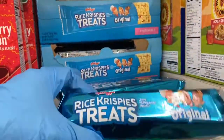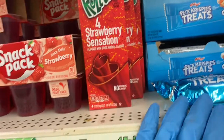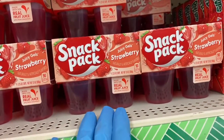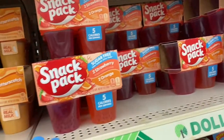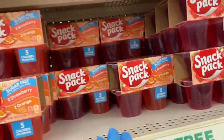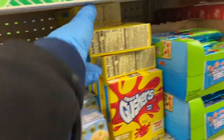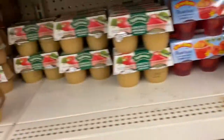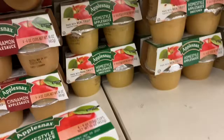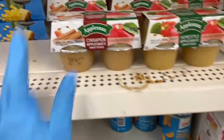Then you have the Rice Krispie treats. Then you have the fruit roll-ups. These are all name brand, guys. Then over here you have the snack pack. This is strawberry. This is orange and strawberry right here. Then over here you have the fruit in a cup. So this one is the mixed fruit. Look, they even have the Gushers. Okay, and then you have your applesauce. So that's the homemade one, and then this one is the cinnamon apple one.